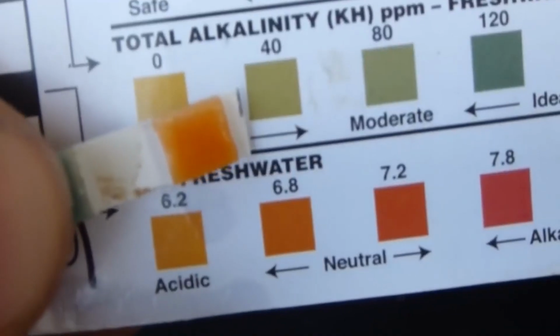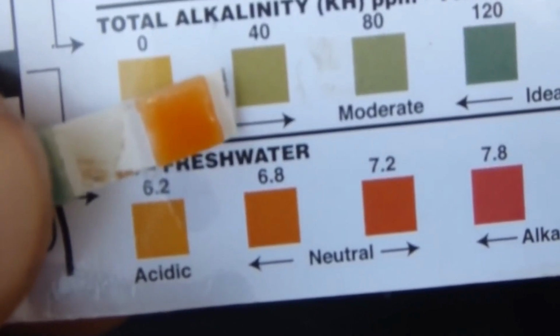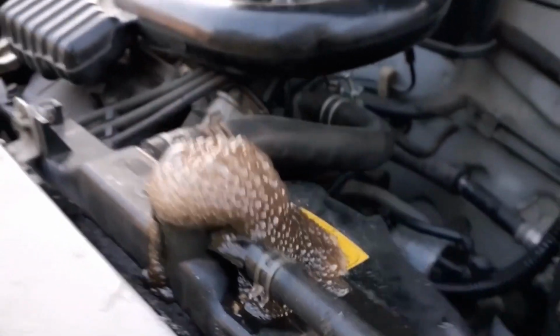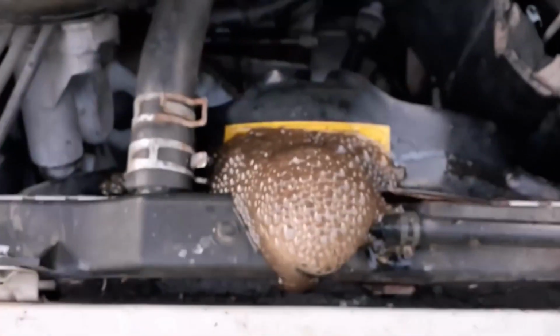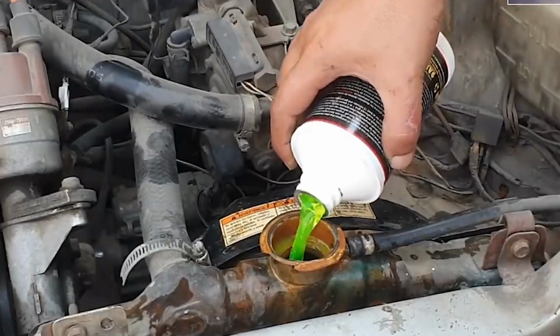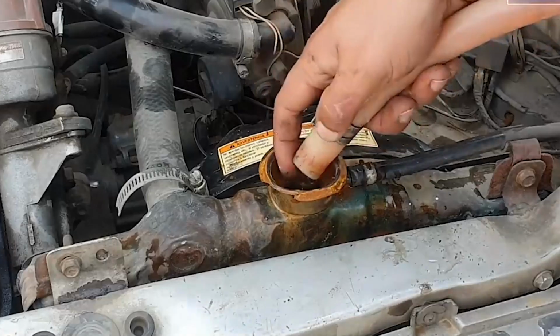It's important to flush and replace your coolant at the manufacturer's recommended intervals, which can vary depending on the make and model of your car. Additionally, using high-quality coolant and avoiding mixing different types can also help extend the life of your coolant system. By taking these simple steps, you can help ensure that your car's coolant system is functioning properly and prevent expensive repairs down the road.